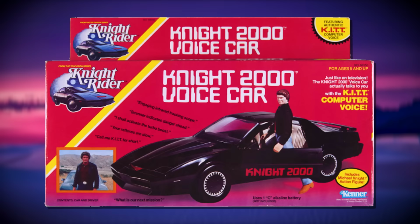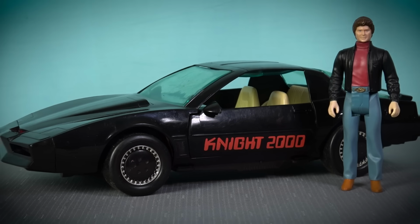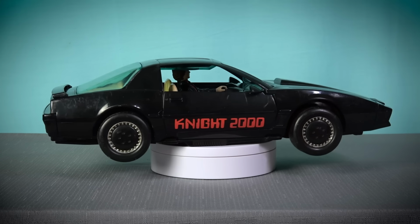KITT's Knight 2000 voice car was packaged in a solid box, and it was a very expensive toy to buy back in the day, with Sears advertising it in their 1984 catalogue for $29. This is quite a substantial toy car that measures approximately 14.5 inches long, and it came packaged with the Michael Knight action figure.